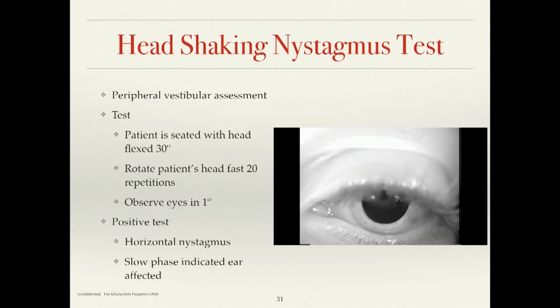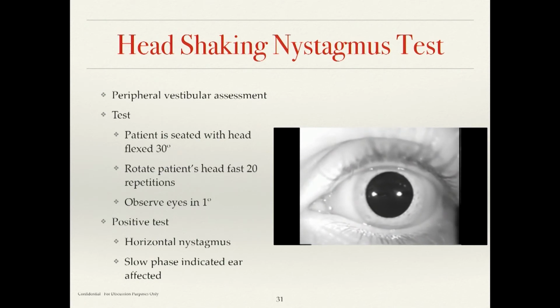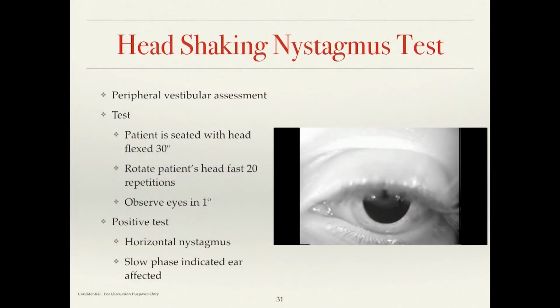Another thing to look at is the head shaking nystagmus test. Again, the patient's head is shook quickly 20 times, and we're looking to see if there's any nystagmus at the end. When we see nystagmus here, the slow phase is what's indicating the potential. Who's doing the shaking? The therapist is, so it's passive. And so with this right here, you're seeing a right beating nystagmus, which would indicate the left inner ear being involved.